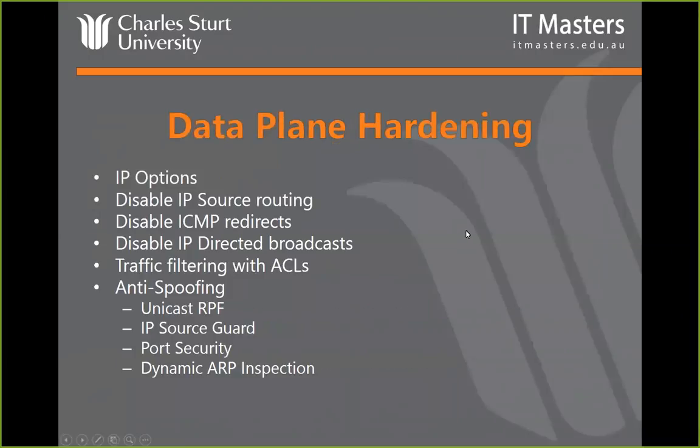Just quickly, I'm going to mention data plane hardening. We talked about the management plane. The management plane is getting access to the particular router, the router processes itself. The data plane refers to the logical plane of the router that is actually forwarding traffic, so forwarding the data.